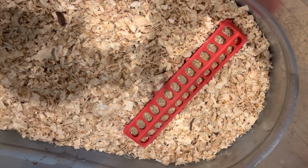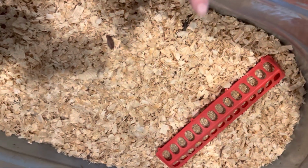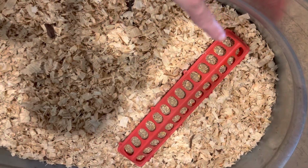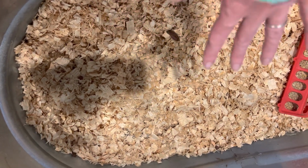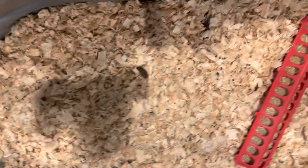We are getting the brooder all set up for the meat birds here. We've got fresh wood chips in the bottom, and then we've got their food. Charlie is finding a brick to set their water on because that really helps so that the wood chips don't get in the water. That's one of the biggest issues.